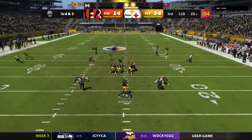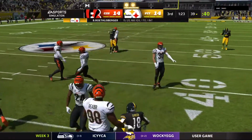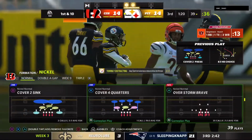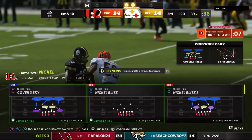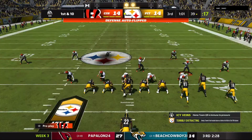Now it's Roethlisberger. Quick completion here to Johnson. And he will have a Steelers first down as they're able to get the 3rd down conversion. The 3rd down conversion successful. A gain of 11. So from the 39 now, they'll come up on a 1st and 10.